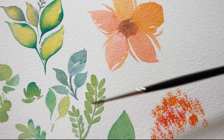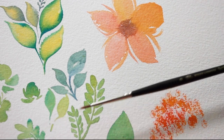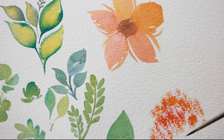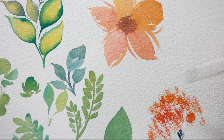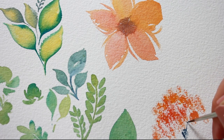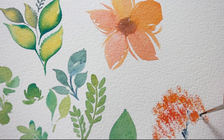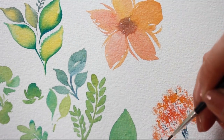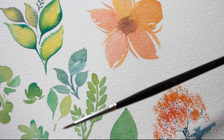And since we have to complete the tree, we are going to use the Winsor & Newton, the Series 7. This is one of my fanciest brushes. We are just going to use a little bit of indigo and we are going to draw. And that is it for this brush.